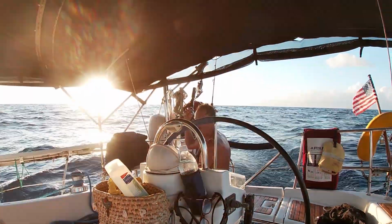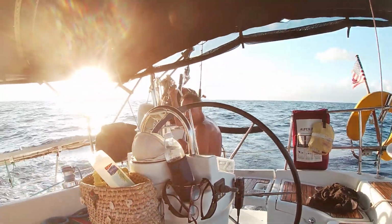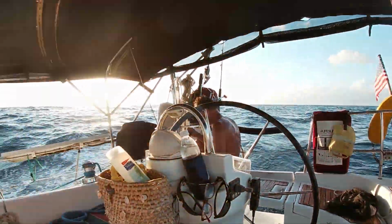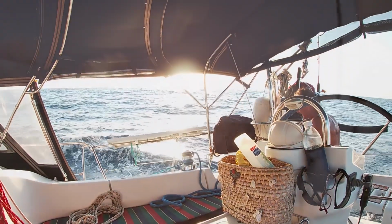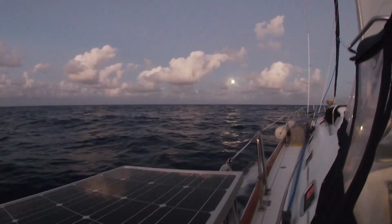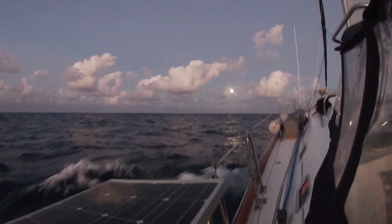Time to shower. At the end of the day, we like to take a shower. We feel so much better afterwards, and we're ready for the night. Sun's going down. Check out this moon. Isn't this beautiful? Perfect timing.